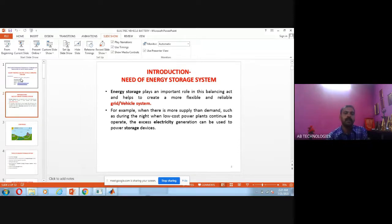The battery as well as the supercapacitor cannot store AC voltage, because in AC voltage, the positive cycle gives charging and the negative cycle gives discharging. So the resultant voltage will be zero. So we cannot store the AC voltage directly. With the help of a rectifier, we can convert the AC voltage into DC. After that, we can store the DC voltage in the battery.